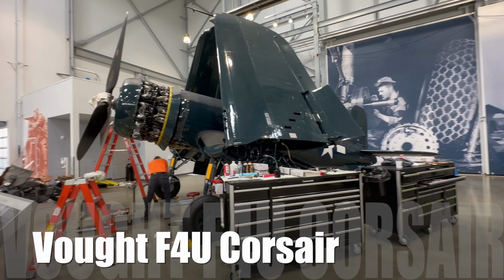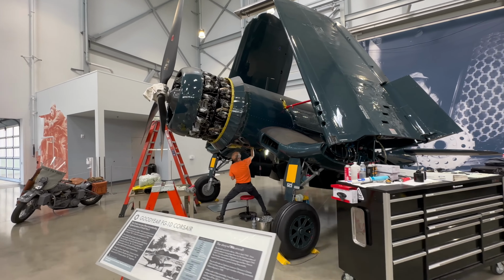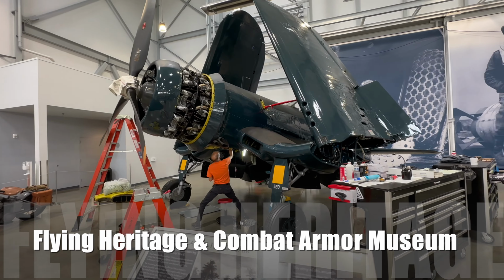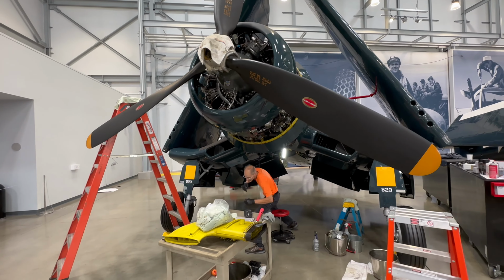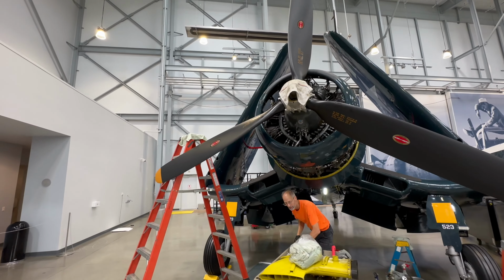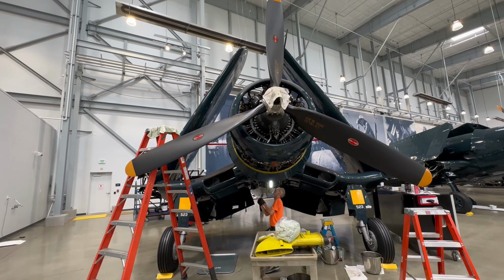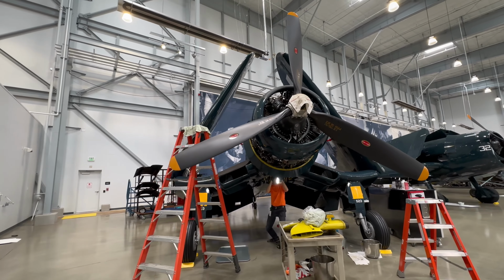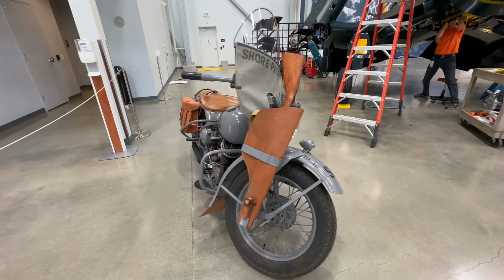Toolboxes next to her. She's awfully opened up. I like it.